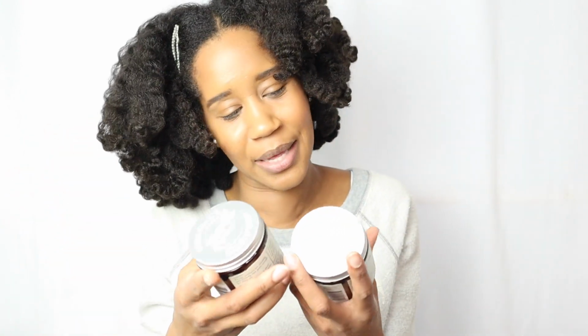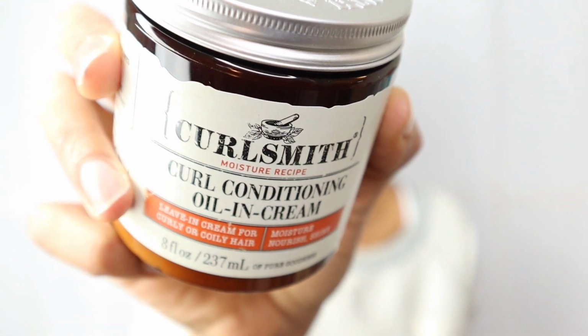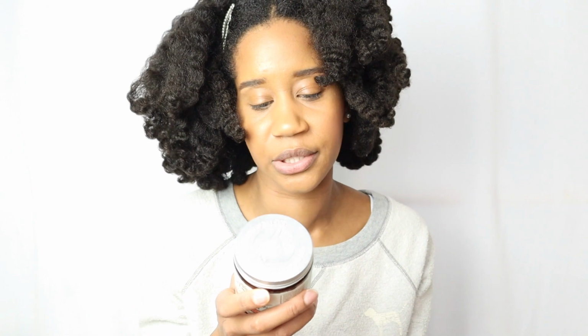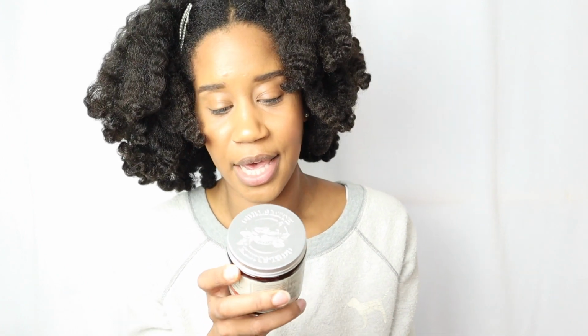They're by Curlsmith. I've been wanting to try Curlsmith for the longest time, so I'm really excited about them. I got the Curl Conditioning Oil and Cream. It is a leave-in cream for curly or coily hair. It moisturizes, nourishes, and shines. All of our products are naturally curl-friendly and gentle enough for daily use. All blended carefully in small batches under strict supervision by a master curlsmith. So that is pretty good.